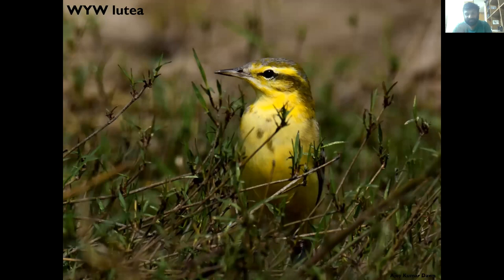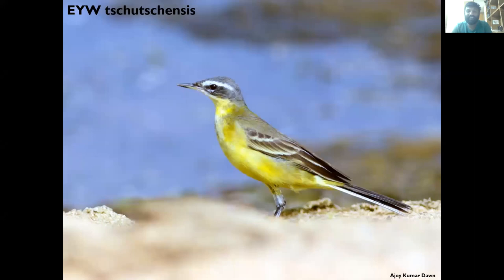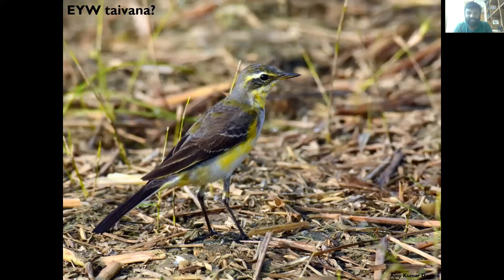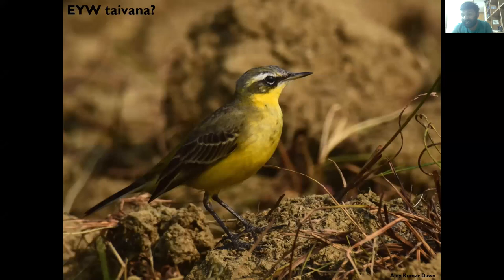More traditional eastern types. So here you have a nominate eastern, Tschutschensis, with nice dark black ear coverts, darker than the crown, along with a supercilium, and giving out clear eastern calls. And another eastern type bird, eastern type plumage with eastern calls. What could be a Taivana? I'm not sure. Again, with eastern calls. Very dark ear coverts and a broad yellow supercilium broadening behind the eye. Again, maybe Taivana.